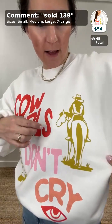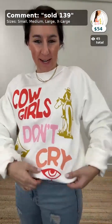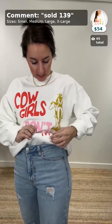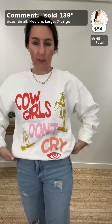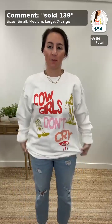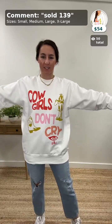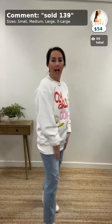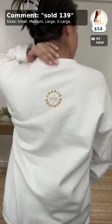Up here we have the back end of a horse and a cowgirl, and then you have the little eye. I had it tucked just so y'all could see what it looked like, but there's an eye with the little tears. I'll undo it so you can see, but the colors are just so cute, and the graphics are so fun. Cowgirls Don't Cry. I love it. Yes, it has the little Charlie Southern logo back here as well.